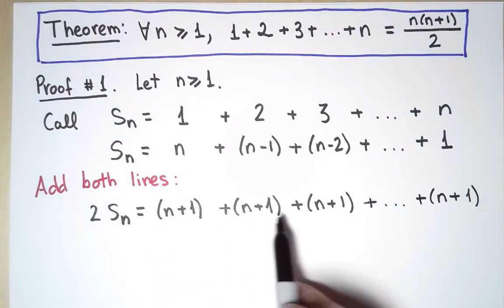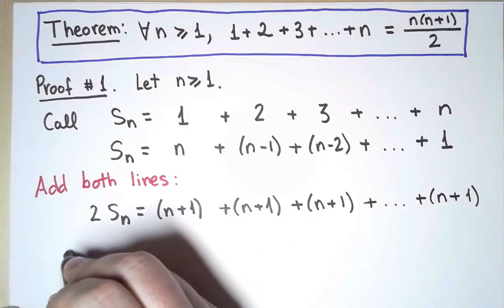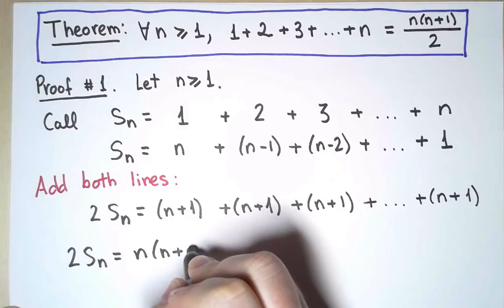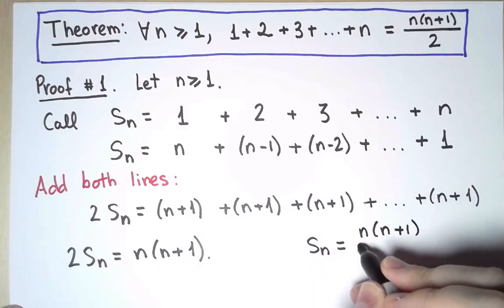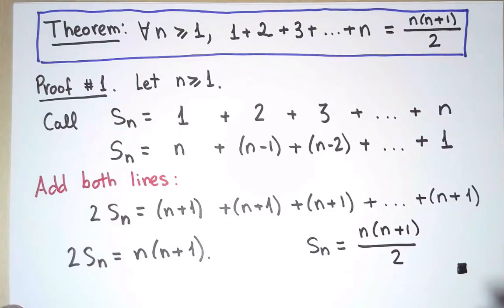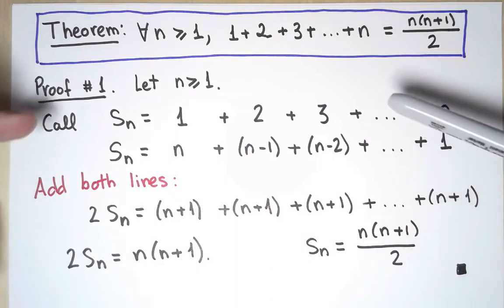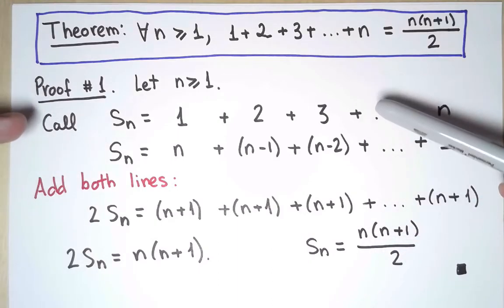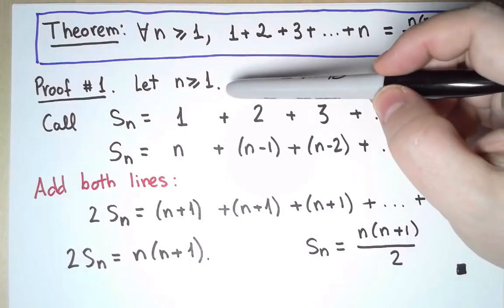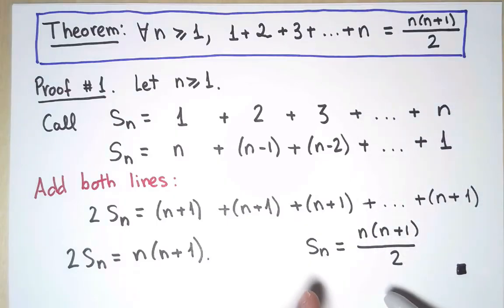I have a total of n terms, and every term is n plus 1. So 2Sn must be n times n plus 1, which means that Sn is equal to n times n plus 1 over 2, which is exactly what I wanted to show, and we are done. Notice that this was a direct proof. There was no induction or anything else. The proof works fine for all values of n at once. I didn't assume anything at all. I simply used algebra without assuming anything and end up concluding what I wanted to prove.